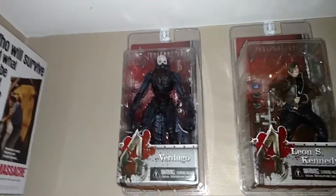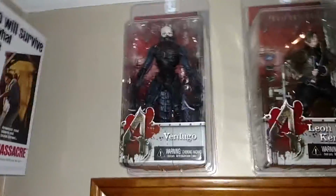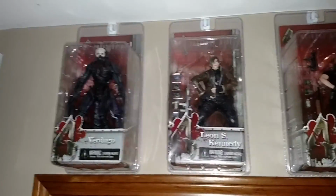Coming over here, we start our Resident Evil. Almost have them all. I actually just purchased the last 3 that I'm missing. They just have not come in the mail yet. Actually, no, one has. I'm just missing 2. So we start here with Vertigo, and we're just going to come right across the line.